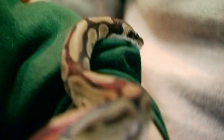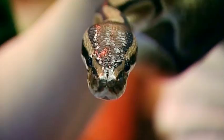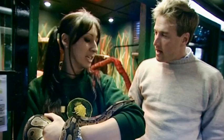But the first sign you can tell by that is if you look at Caliph's eyes here, they're really black and bright and shiny. Yes. When they start coming across all kind of milky and cloudy, that's when they're about to shed. Okay. So you need to leave them alone then.